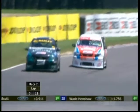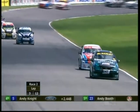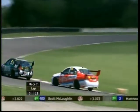So Tim Edgell, certainly that gap has closed. Kane Scott, the gap in the line last time was 0.5 of a second. You can see the gap there. Wade Henshaw got a great start down the inside. He's 3rd, ahead of Andy Knight, and the Knight team has a lot of work to do. They've changed engines between the first and second race.